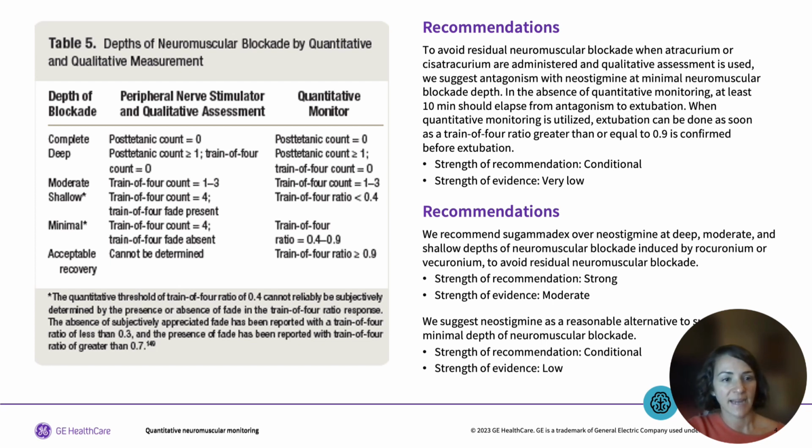And the way they did this was they actually divided these categories up based upon, one, signs and symptoms at each level, but also two, what you could see using a peripheral nerve stimulator in the absence of a quantitative monitor. So with complete block, that would be post-tetanic count of 0. You could identify that with both a peripheral nerve stimulator as well as with a quantitative device. A deep block begins once you have a post-tetanic count of at least 1. And again, this can be done with a qualitative or a peripheral nerve stimulating device by doing a sustained tetany and looking for single twitch responses following 50 hertz sustained tetany.